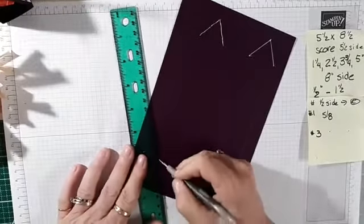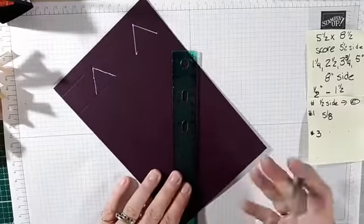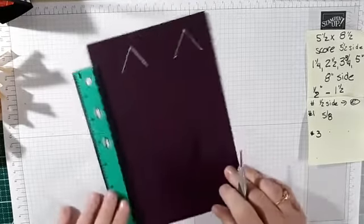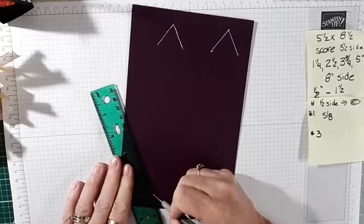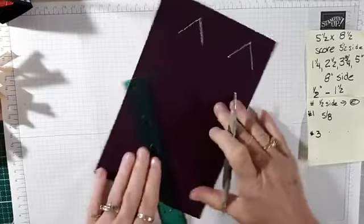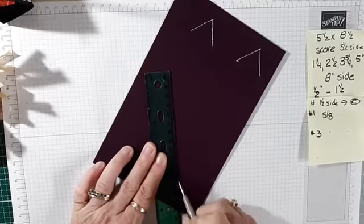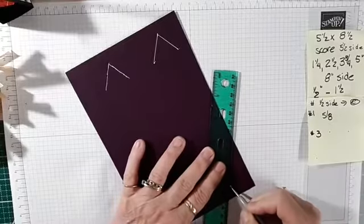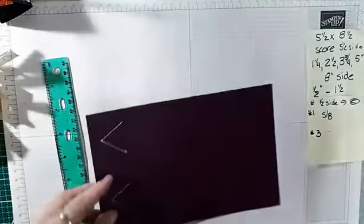The hardest part is because I'm using a dark color. So I want to score that. Doesn't look like I scored that one enough. Let me come back. All you got to do is take a ruler and a stylus, a bone folder, or whatever you might have. So, see, I scored them on both ends.